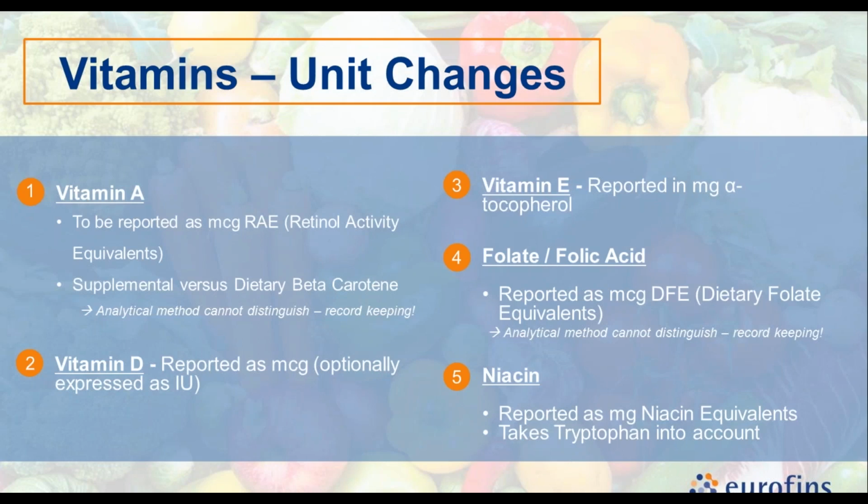Vitamin E is now reported as milligrams of alpha tocopherol. So essentially, of the tocopherols in vitamin E, it was decided that alpha tocopherol is what's going to be reported exclusively on the label. Folates and folic acids are now reported as dietary folate equivalents. Again, there is no analytical method that can distinguish between folate and folic acid. So it is a test for total folate, and then a conversion is done to get to the dietary folate equivalent. Again, this comes down to record keeping, as you need to know the source and where this is coming from in your product.